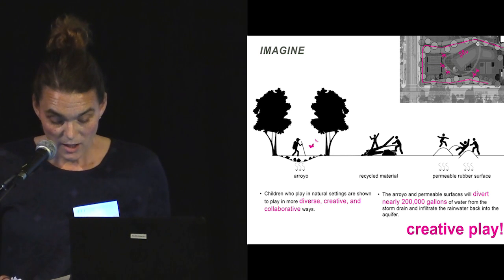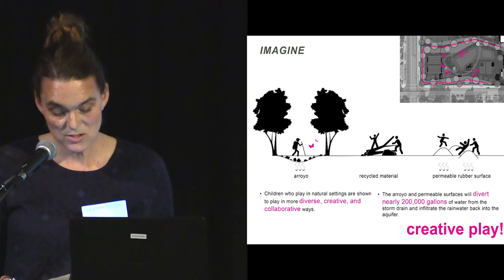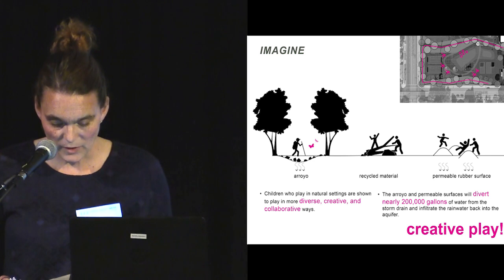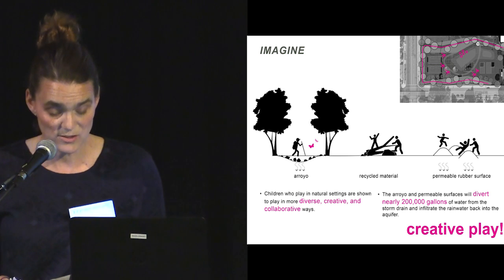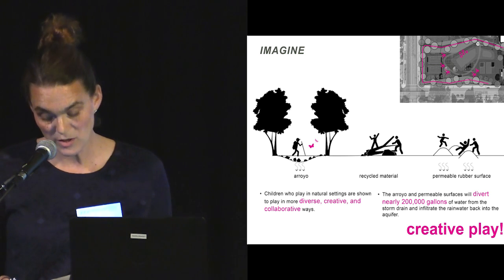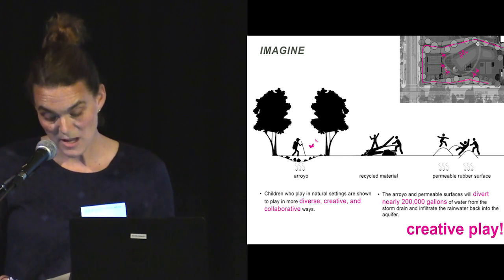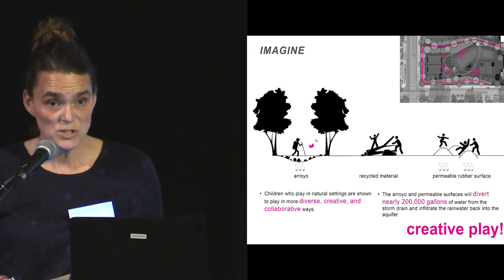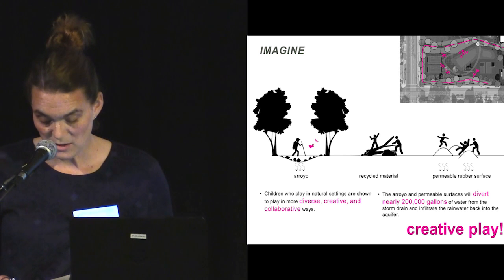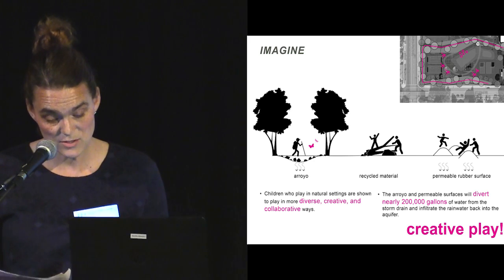But by introducing permeable materials such as decomposed granite, native species and drought-tolerant plants, and installing an underground catch basin to collect stormwater runoff, the 6.5-acre site could divert nearly 200,000 gallons of water from the storm drain and either infiltrate it back into the water table and aquifer or recycle it for irrigation, while at the same time creating a more natural and diverse playground for students to explore, discover, and imagine, and to provide an opportunity to teach them about California's natural heritage in the LA Basin, their local watershed, and to promote neighborhood awareness about best management practices for water.